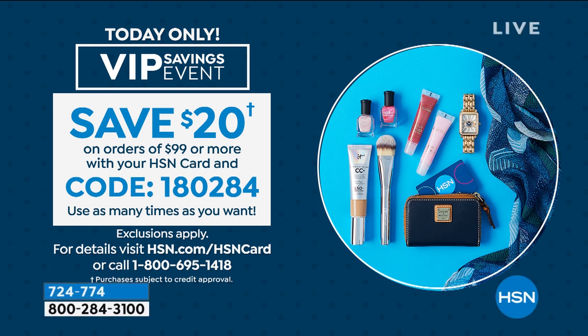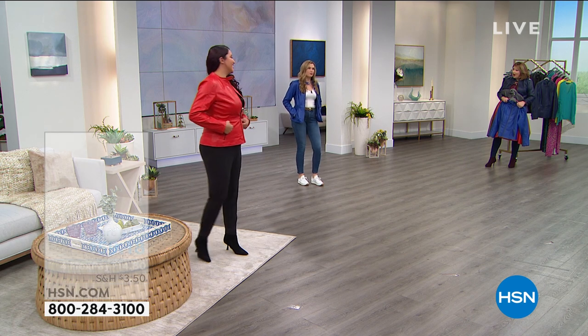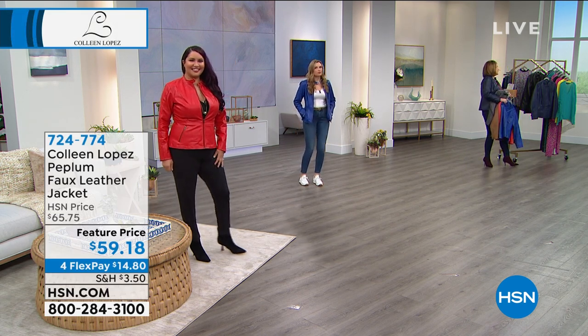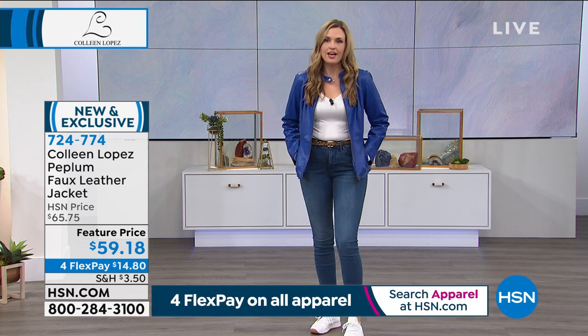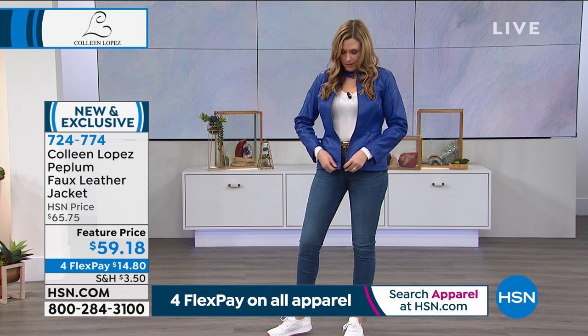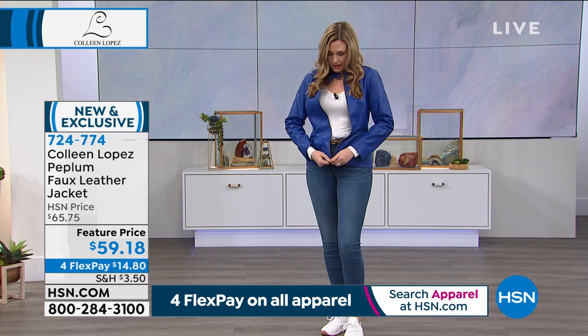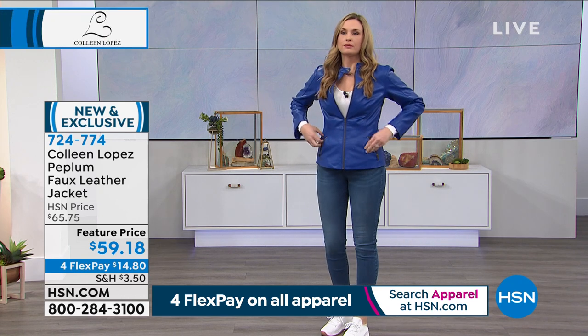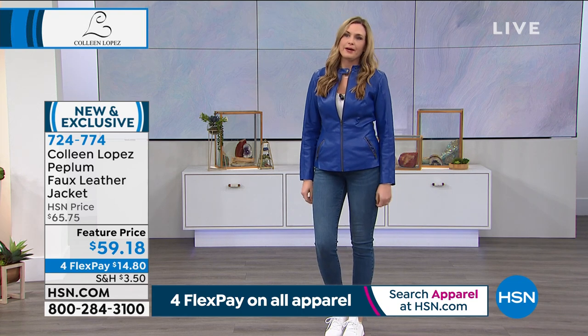Christy, you have to get this blue. Yeah, the blue. I am a blue girl, and this is quite a beautiful blue. It's a blue you never, ever will find in faux leather. It's so cute, and I love that when you zip it up, it gives you a waistline. I could easily wear it casually like this, but if I wanted to pop on some heels and do a peplum look, I could do it this way, or just stay the way I am. It's adorable.